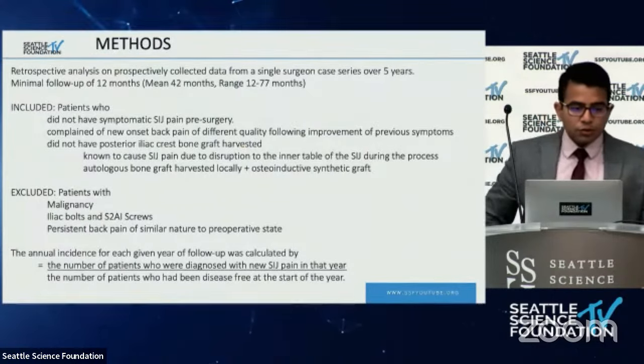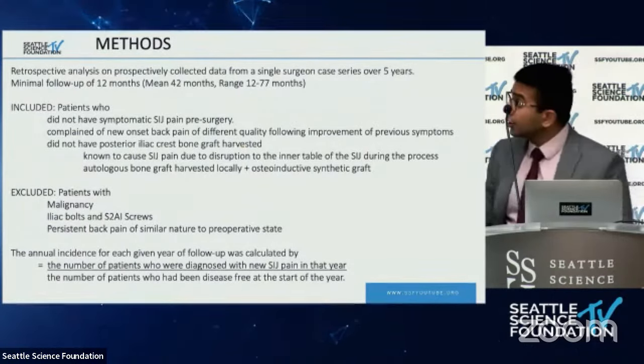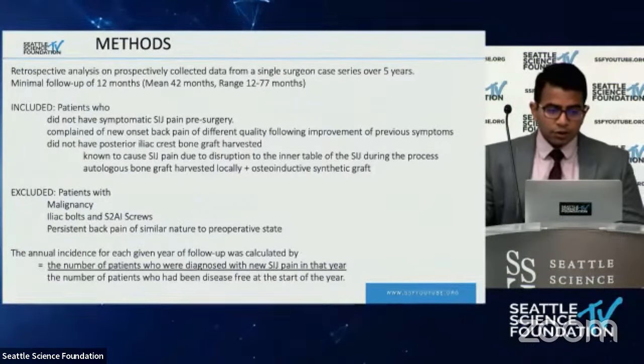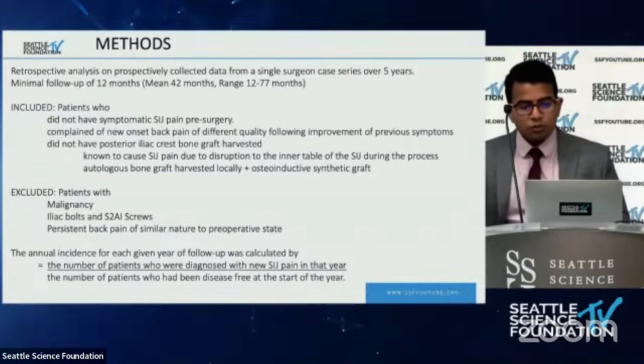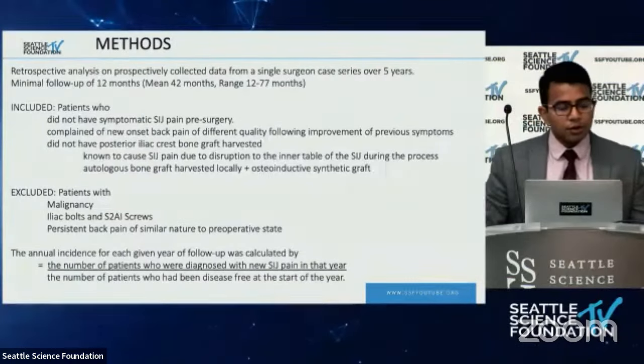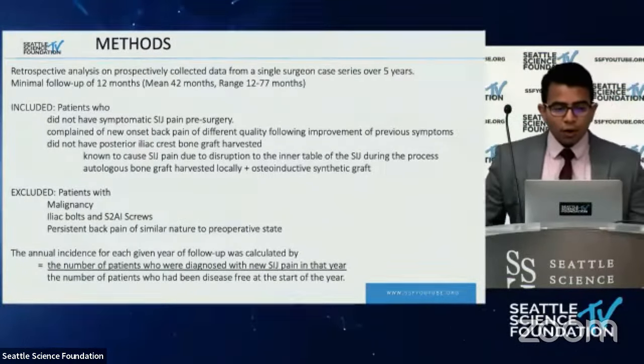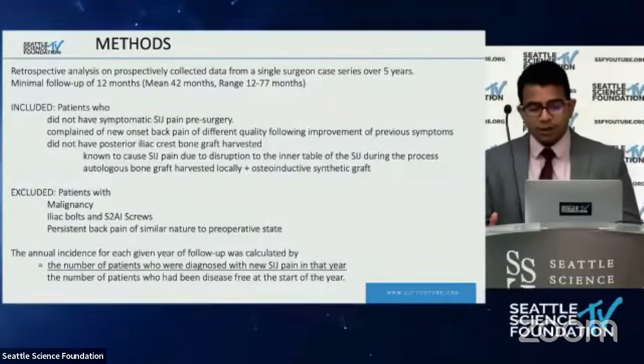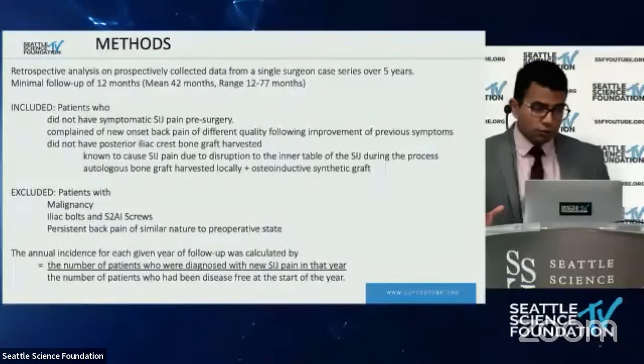The method they used was a retrospective analysis. They collected the data prospectively, for a single surgeon, so his technique remained the same throughout the 5 years that the data was collected. The minimum follow-up was 12 months, but the range was anywhere from 12 months to 77 months, and the mean was 42.